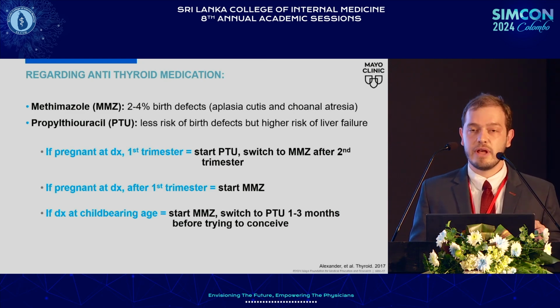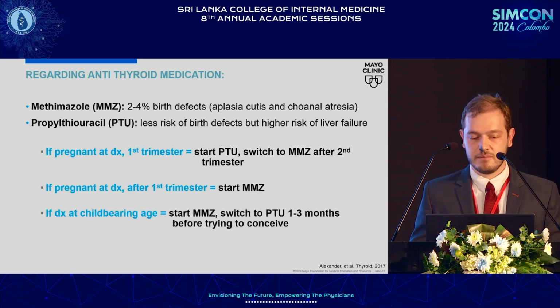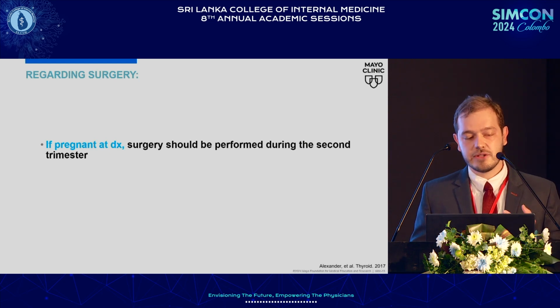And then if you diagnose at childbearing age, you should start methimazole and then switch to PTU 1 to 3 months before you try to conceive. And regarding surgery, if the patient's pregnant at diagnosis, surgery should be performed during the second trimester.